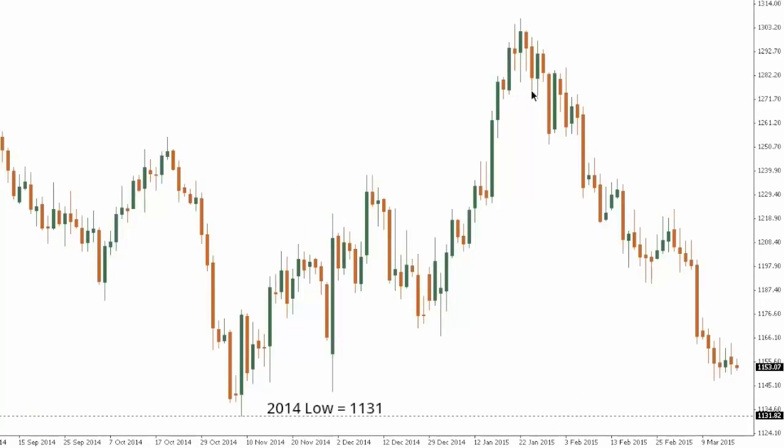Gold. So gold continues its declines from the January peak, with the market trading down to as low as 1147 thus far. But deeper setbacks are now expected, with the market now so close in proximity to the 2014 multi-year low at 1131. At this point, only a break back above 1167 would take the immediate pressure off the downside.